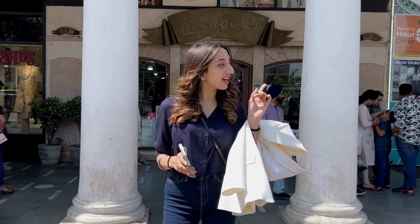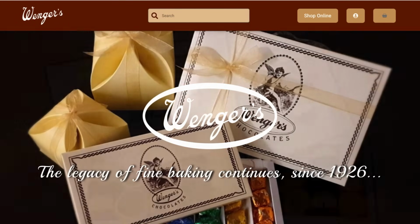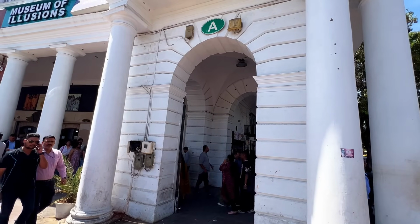So right now I'm right outside Wengers, one of the oldest bakeries in Delhi. It's been around since 1926, so you can imagine the delicious treats they've been dishing out for almost a century now. You will find the bakery in the A block of Inner Circle. So let's go inside and grab something to eat.